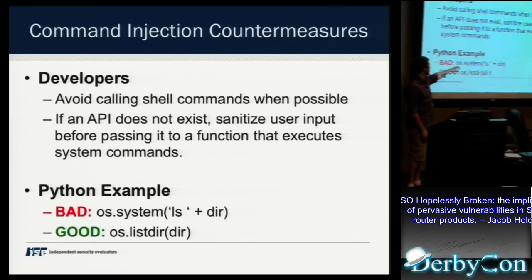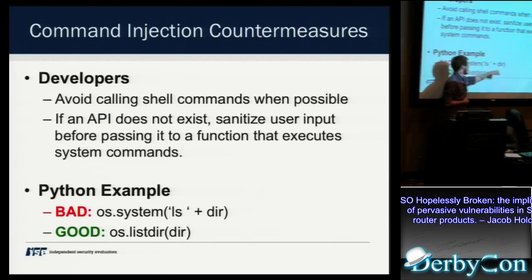Using the Python system function in the OS module, you have the ability to execute system commands. Assuming that dir is a variable controlled by the user, this is going to return the output of listing the directory dir. It's taking an input and then chaining it with ls. Well, that's vulnerable to command injection. A safe alternative would be to use the listdir function that the same module provides. All that's going to do is take a directory and return the contents of the directory. If it's not a directory, it's just going to complain. So it's not going to be vulnerable to command injection.